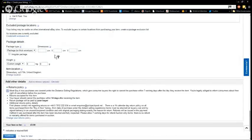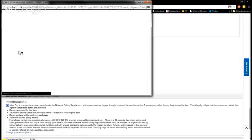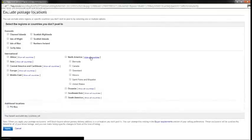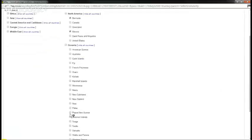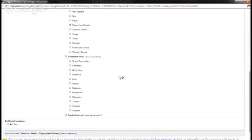If you're going to send things abroad, you can create an exclusion list for countries you don't want to send things to. So if you do have some countries you're not happy with and you don't want to send it to those countries, that is absolutely fine. You can go in and you can exclude. And you can do this in your postage settings, so you can make this a general rule on all of your products in eBay. So at the back end, you can do all of that in the postage settings that you're allowed to do. So you can say, I don't want it to go to Bermuda, I don't want it to go to Mexico, and let's say I don't want it to go to Papua New Guinea, for argument's sake.